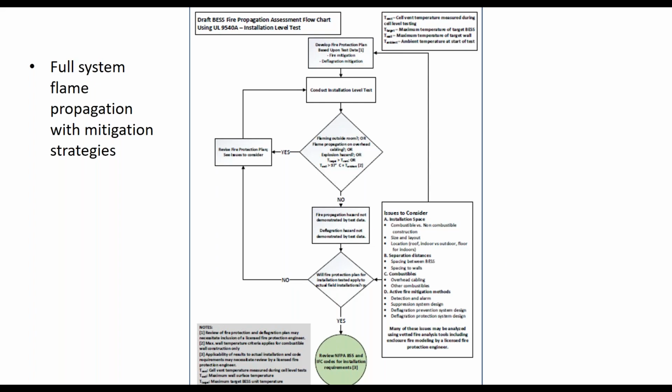This next slide, I think, is more of an eye chart, but it's talking through the fire propagation. So this is the installation level test. If you pass through all of the gates on the previous flow chart, you then could proceed to an installation level test where you would ascertain the effectiveness of mitigation and suppression agents.